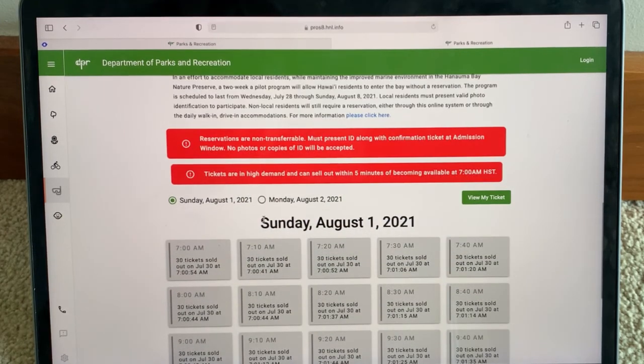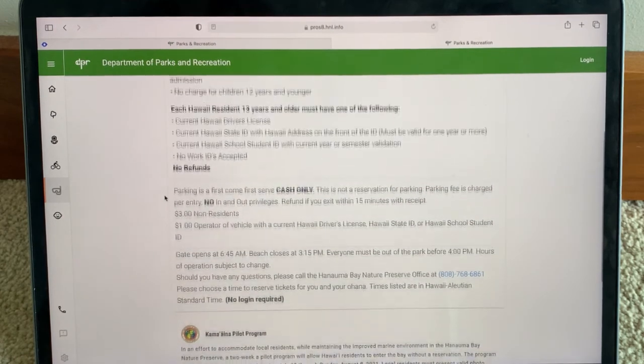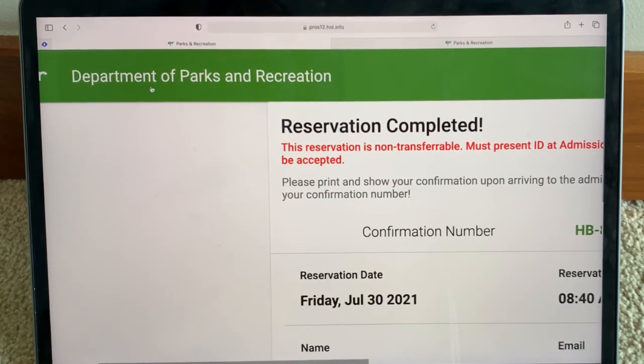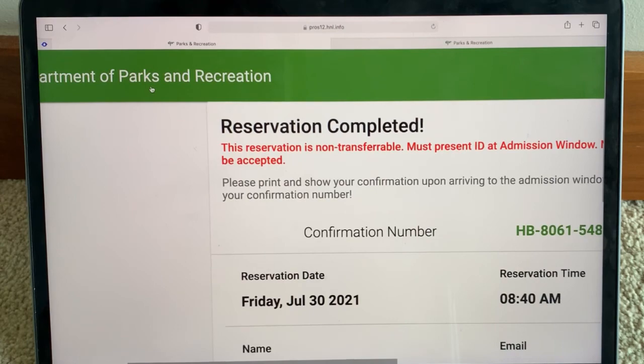And just as a reminder, Monday and Tuesday, they are closed. And so that is not available. If you click on a Monday, you get this. No sessions available for this day. And they have started a Kama'aina pilot program, which is for locals. You can just go without a reservation. You watch the video at the top. Or I think it's just a talk, and then they let you go down. So that's pretty cool if you are a resident. I am not, but that is something that is available. And here is what you get if you are successful, and it makes you just feel so great that you finally got a time. You must take this document with you, and you are ready to go.